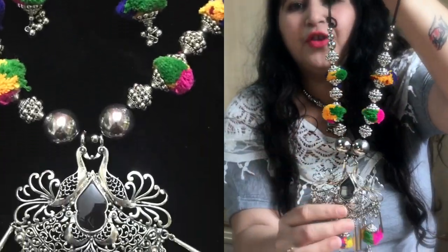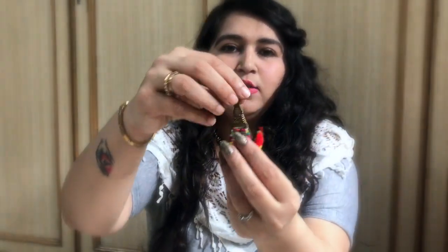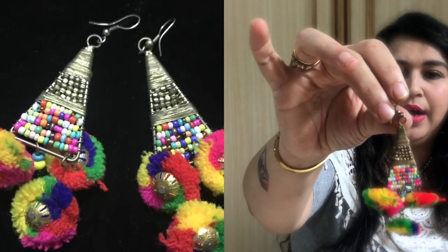It has loads of colors, so I can mix and match this very easily. You can also go for some nice pom-pom which doesn't have silver, but they look really nice with all your Indian wear. So the third essential is pom-pom jewelry.